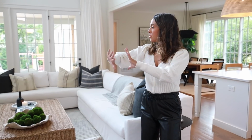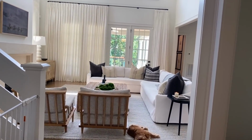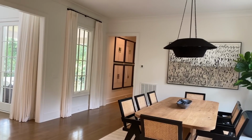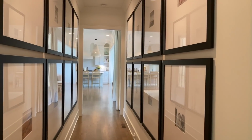So now you guys have officially seen pretty much this whole living area. If you didn't check out last week's video, I'll have that link down below so you guys can see the dining and the kitchen and everything. But we love how it came out. I feel like everything just really flows. It's really comfortable and relaxed.